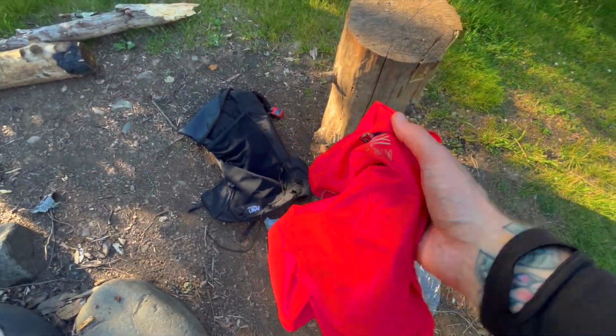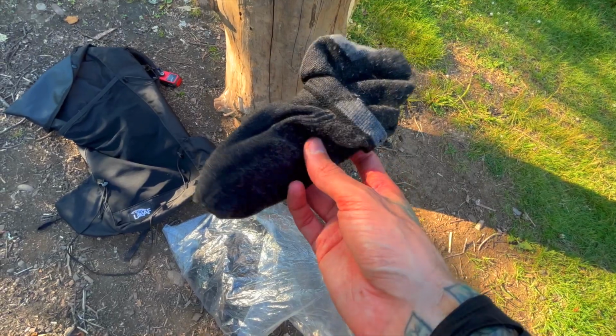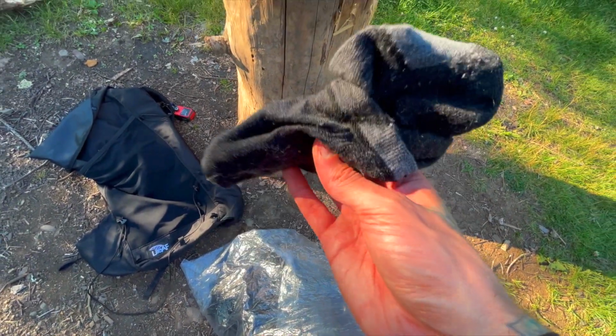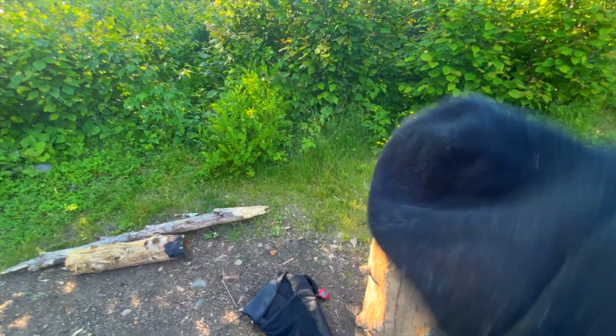This is the Big Agnes AXL inflatable pillow. I like to have an extra pair of socks. These are Darn Toughs. I usually hike in the Injinji toe socks, just to keep my toes separated to prevent blisters, but I like these to sleep in. Plus, they have a lifetime warranty. This is a fleece beanie. This one is from Zpacks, weighs an ounce, keeps my head warm when I'm using the quilt.